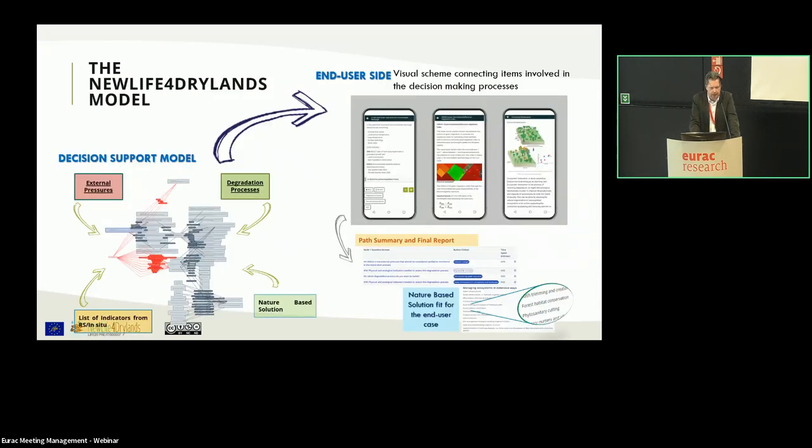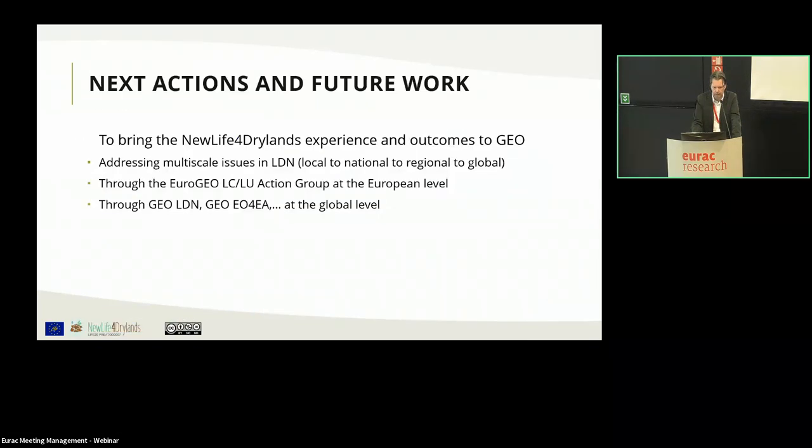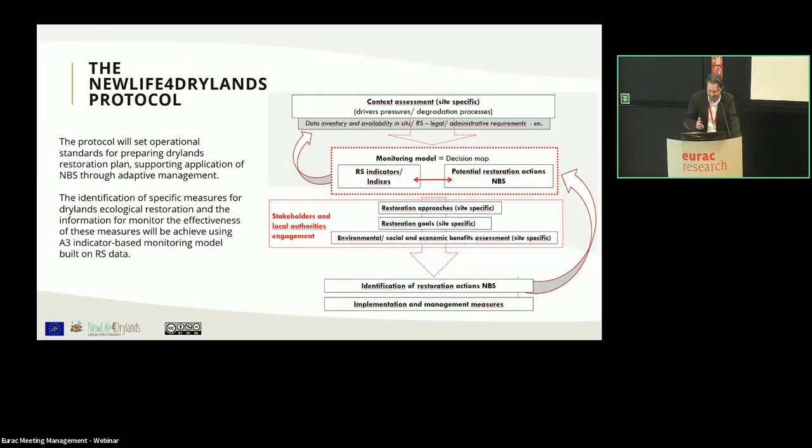Concerning the model, as said, it is a sort of knowledge tool linking external pressures, degradation processes, potential nature-based solutions, and indicators derived by remote sensing that could be used for that. We are developing in particular a web tool for consultation by decision makers, and this will be part of the New Life for Drylands protocol, which is a set of operational standards for preparing drylands restoration plans, for the design but also for the continuous monitoring of the effectiveness of the adopted solutions. As said, we are delivering the first draft for consultation with local stakeholders in Greece, Spain, and Italy.